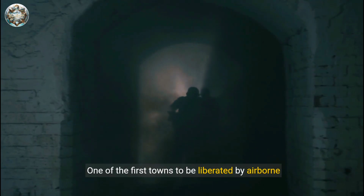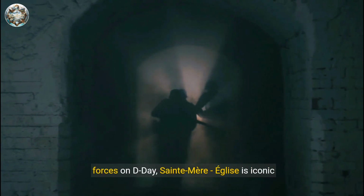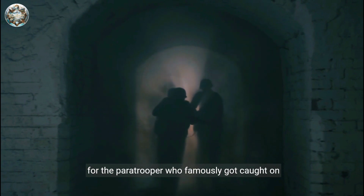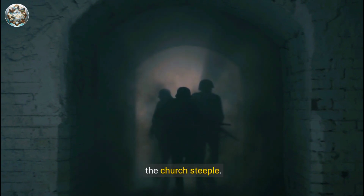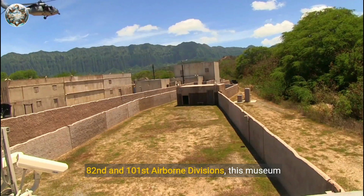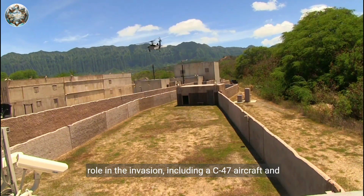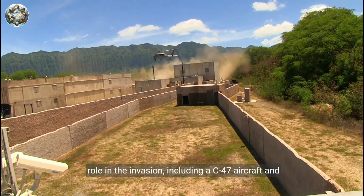One of the first towns to be liberated by airborne forces on D-Day, Sainte-Mère-Église is iconic for the paratrooper who famously got caught on the church steeple. Airborne Museum. Dedicated to the U.S. 82nd and 101st Airborne Divisions, this museum features extensive exhibits on the paratroopers' role in the invasion, including a C-47 aircraft and a Waco glider.